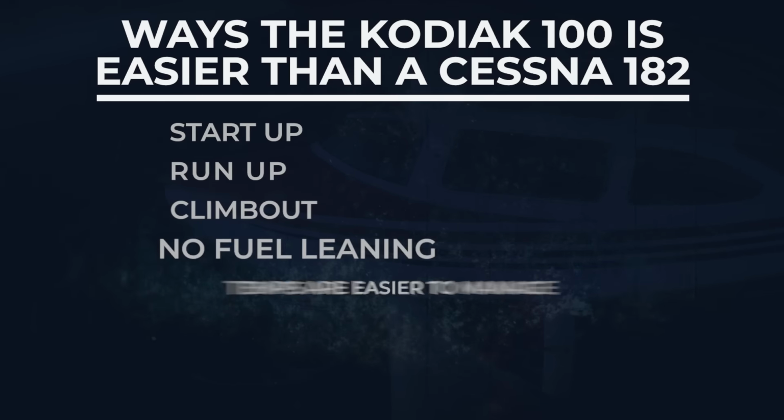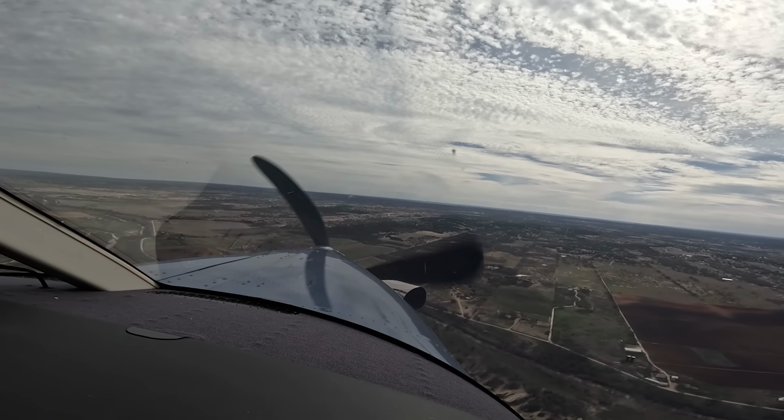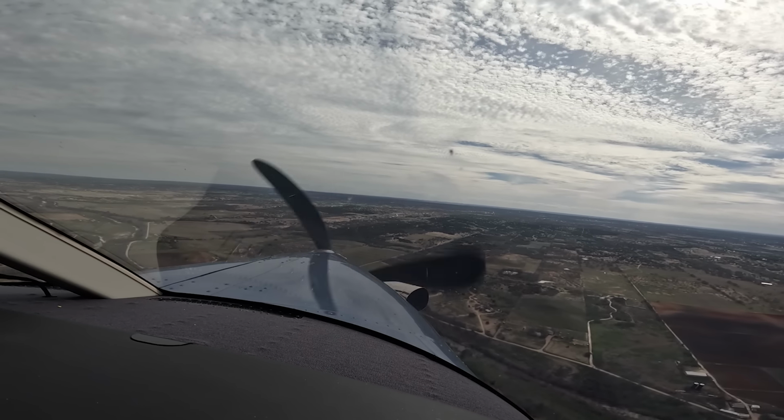And then another thing the Kodiak doesn't have is cow flaps. You don't have any cow flaps to manage. And I say manage kind of sarcastically, because cow flaps don't really take much effort to manage, but they are another thing that you have to think about when managing the engine temperatures.